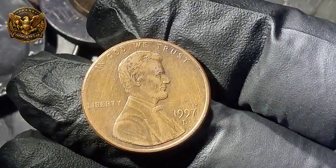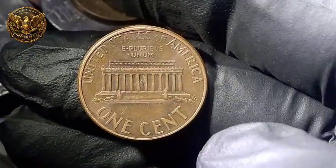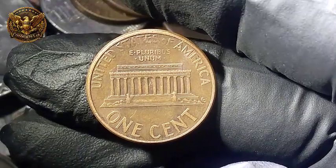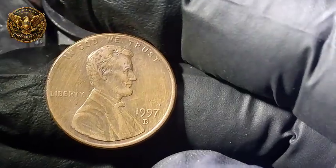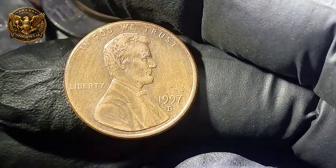Remember, every time you receive a penny, take just a moment to look at it carefully, check the date, check the mint mark, look for anything unusual, because that tiny copper coin that most people ignore could be your ticket to financial freedom. It could be worth millions, and it could be the start of an incredible story that you'll tell for the rest of your life.